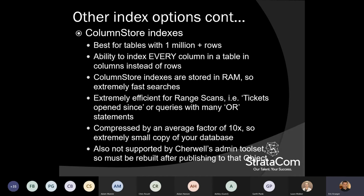So they are pretty impressive. I really like these things. I wish Cherwell supported them so you could add column store indexes from Cherwell, but right now you're kind of stuck adding them yourself. You can add them with the blueprint publish. You can write the column store index DDL and do it.